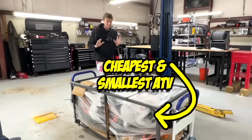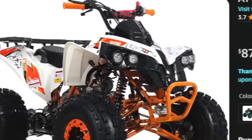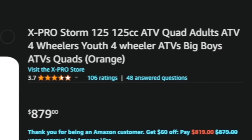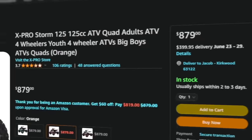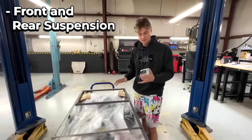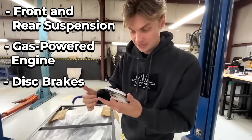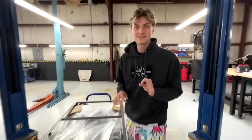We have the cheapest gas-powered ATV that money can buy. I have what is called the X-Pro Storm. It's a 125cc ATV. I paid $879, which isn't super cheap, but for an ATV with front and rear suspension, gas powered, disc brakes. We're gonna put it all to the test and see if it's worth it. It's one of the cheapest and smallest ATVs that you can buy.